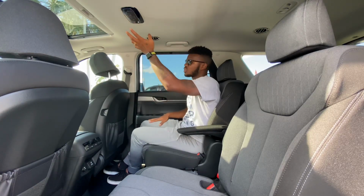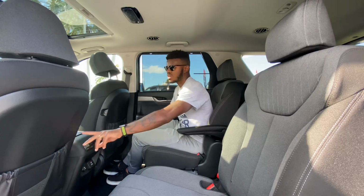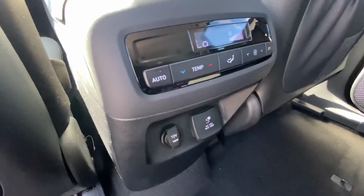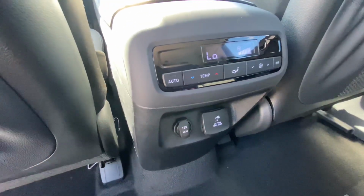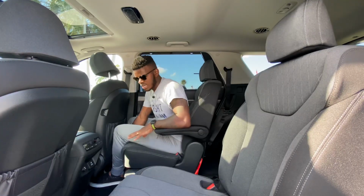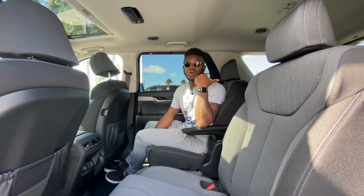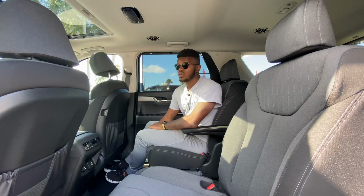You get LED lighting throughout the cabin. 2 map pockets here. You also have USB in the seat backs here. You also have tri-zone climate control with the 12 volt and a household outlet. The floor back here is nice and flat, and the seats you can also slide them forward and back to give everyone, or somebody that's over 6 feet tall, a little more accommodation into that third row.